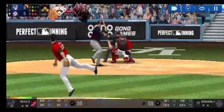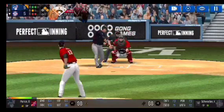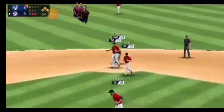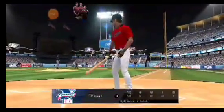Here's the windup and the pitch. Ball two. Just missed the plate. Two and one. Here's the windup and the pitch. He made the tag just in time. And that is going to end the inning. He's standing back in the batter's box.